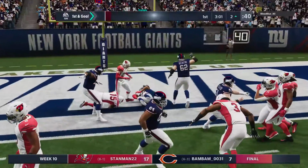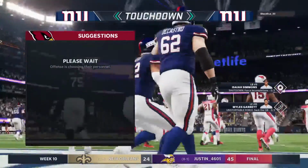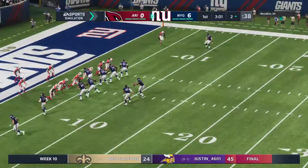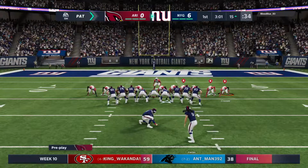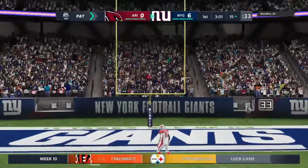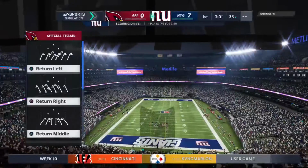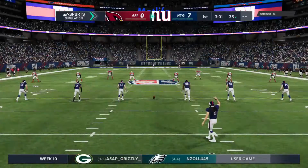And he's going to bull his way into the end zone for a Giants touchdown. Derrick Henry with touchdown number 8 on the year. And the Giants take it right down and score on the opening drive. It's up, it's good, and the Giants have a 7-0 lead. Makes the score Giants 7, Cardinals nothing.